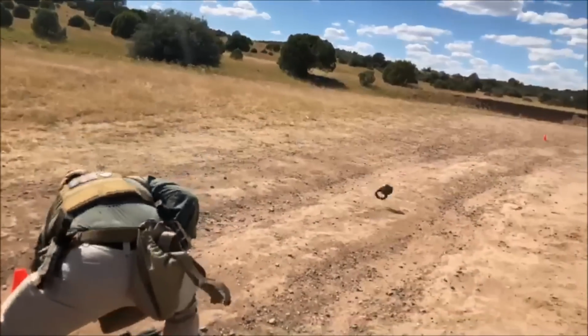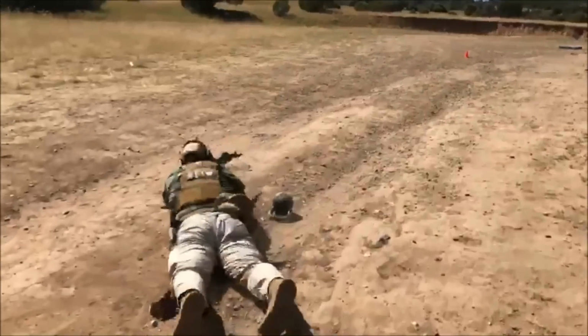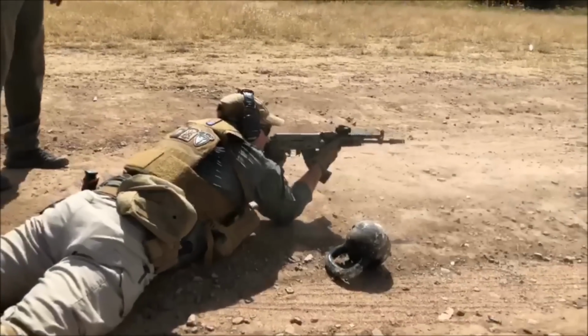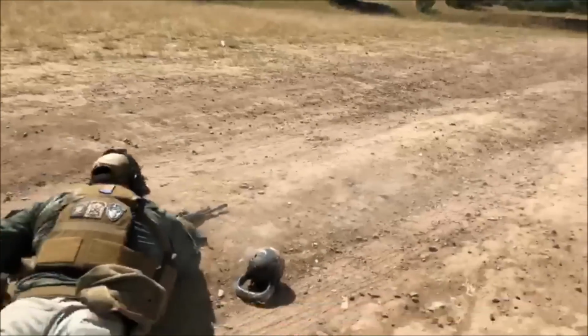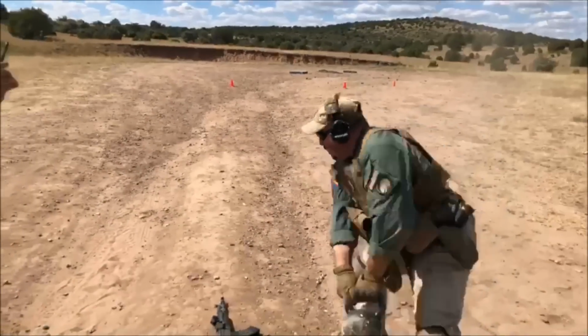The shooter starts 100 yards from the target. After the first prone engagement, they throw the kettlebell, in this case a 50-pound kettlebell, and that becomes their next firing position. This process repeats until they close the distance to 50 yards.